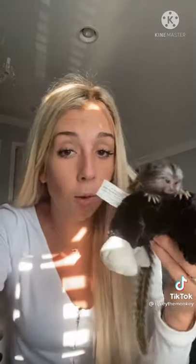I live in Michigan and he is legal in Michigan. They don't get meaner when they're older. They actually get nicer. He does not smell bad. The only thing that kind of smells bad is like his food. I do take him everywhere with me that he's allowed to go. And no, he will not be caged.